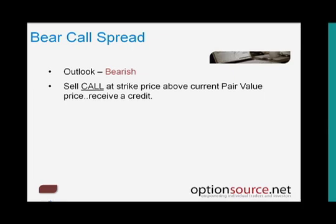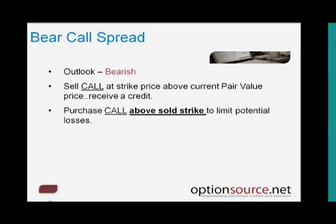All you're doing is looking to be a seller of the call option, collect the premium, and receive the credit. But as somebody that's looking to implement a strategy where there's an identifiable risk exposure, there's a second leg to this strategy, and that has us purchasing a call above that sold strike price to limit our potential losses. And we really just have to go back and recognize what being an option buyer and an option seller means. As the call option seller, I am being paid a premium to take on the obligation to deliver the underlying security at that specific strike price.